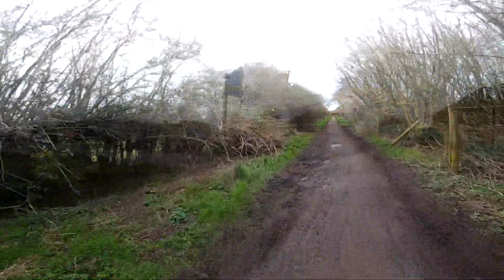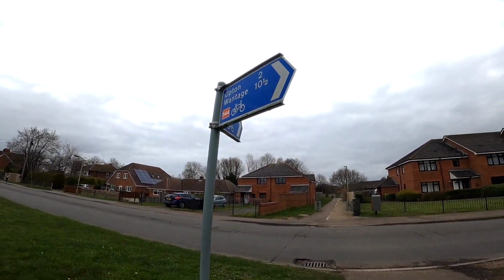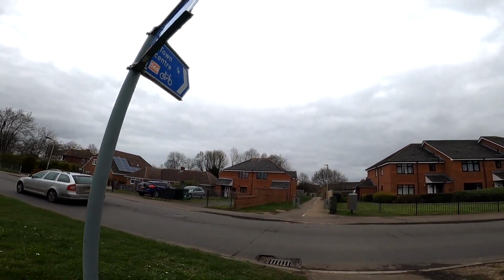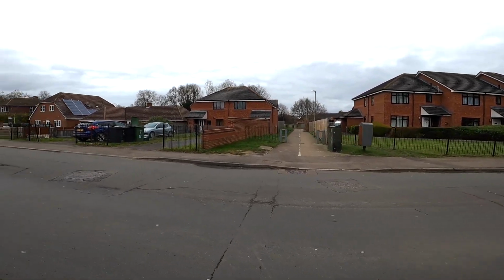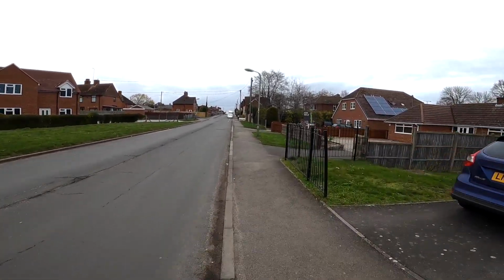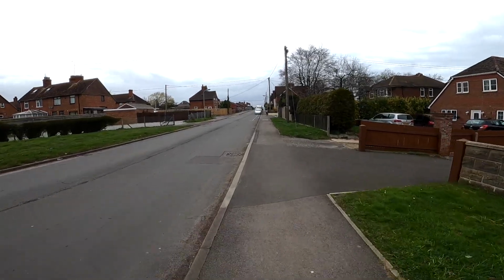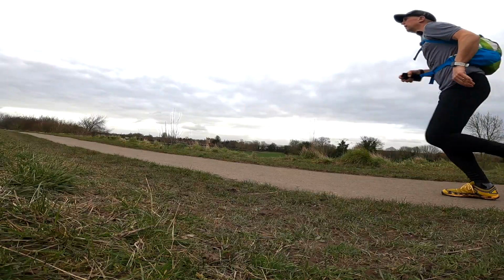Let's keep going. And then as you come off the bottom of the cycle path, you can see it's Upton and Wantage. See, 10.5 miles to Wantage if you want to go all the way. And if you're on a bike, you'll cross over the road here straight on. Because I'm on foot, I can go left down the footpath. But I'm coming in through the back of the houses. And for me, this is the most direct route to Starbucks. So this is the way I'm going.